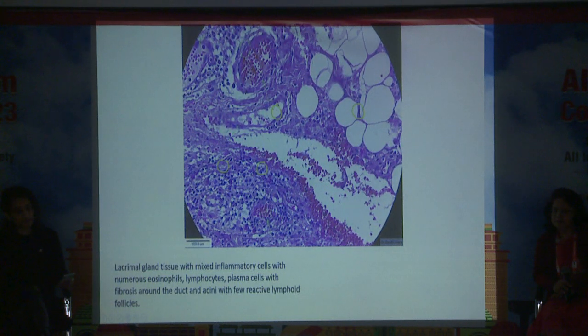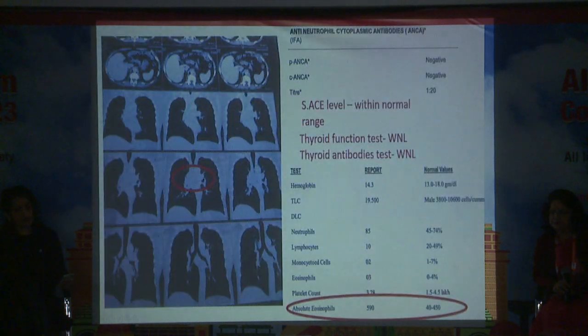The fibrosis, this lot of fibrosis, was not going in favor of the lymphoproliferative disorder. So at this point, our HPE diagnosis of angiolymphoid hyperplasia was made. And because we saw a lot of eosinophilia also, Churg-Strauss syndrome was also one of the differentials. So we went ahead with the CT chest, which showed multiple lymphadenopathy.